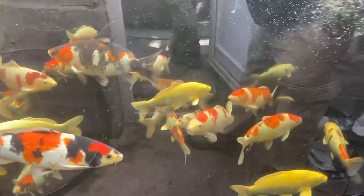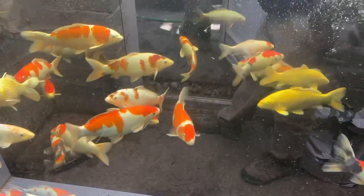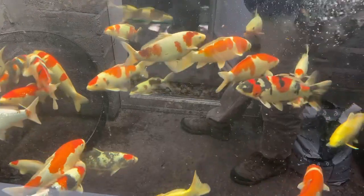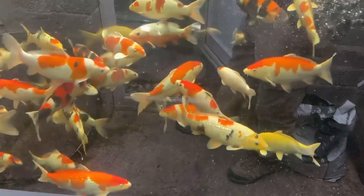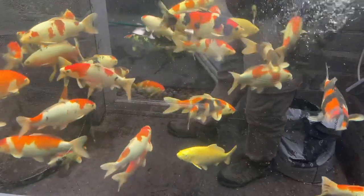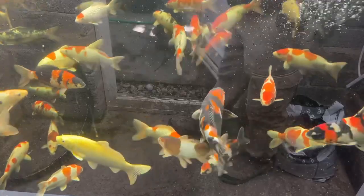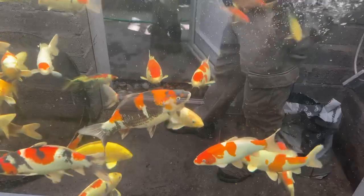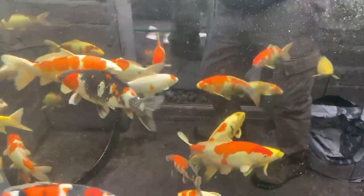So what is it you deal with mainly in your own spawning? What, as in type? Yeah, what type? We mix everything. You'll see next door there's everything. There's chagoi, showas, sankes. What have you had the most success with? Goshiki. Really? But that's our favourite anyway. Yeah, I love our goshikis. My wife loves them. Yeah, no, I'm a big fan.